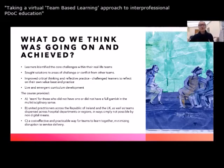And this model seemed to create a space for acknowledging the struggles for individuals and the teams, and then opened up a space to then actively seek solutions. So how are we going to make this change? What are we going to do about it? For us as tutors, hearing the contemporary examples of what they're facing and challenging really helps us then further develop the course each time to meet any emergent practice learning needs. And so we've got this sort of live and emergent curriculum development going on.